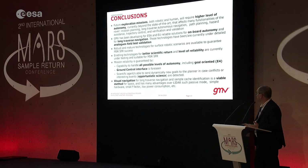These technologies are also available to guarantee Mars sample return success. It enables technologies for better scientific return, and the level of reliability is being tested currently, and mission reliability is guaranteed by the capability to handle all possible levels of autonomy, to be commanded from ground, and also to have scientific agents able to send dynamically new goals and change the plan for opportunistic science. Finally, we have a component of visual navigation for long traverse navigation that is a viable method for space and has other advantages over LiDAR, such as passive mode, simple hardware, small form factor, and low power consumption.